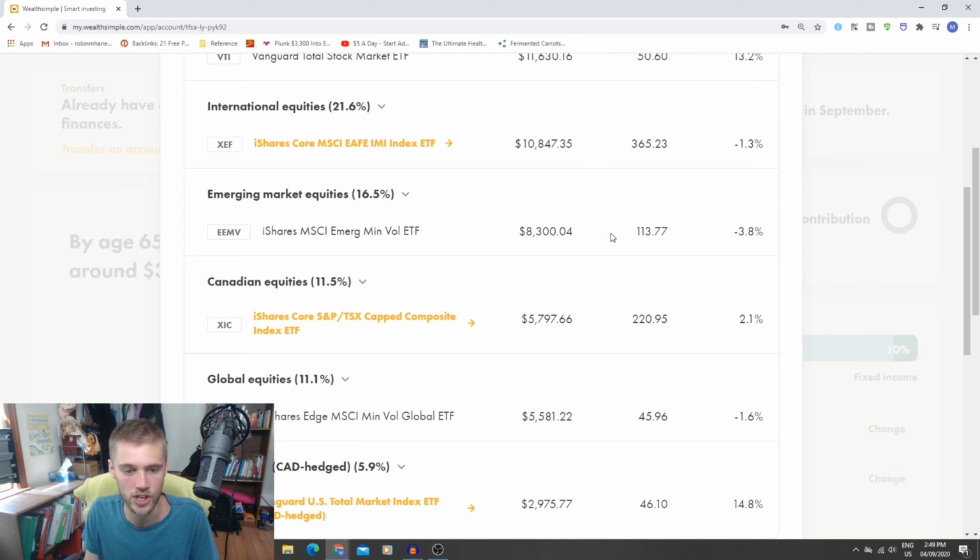So we have $8,000 in EEMV, 113 shares with a negative 3.8%. I don't know how I feel about this ETF going in the future. We'll have to just wait and see. But you never know. Next year, maybe EEMV has a crazy rebound year and they get a 20 or 30% return, and it just pretty much offsets all the damage that we've had this year. That's probably what's going to happen, or at least at some point in time it's going to happen. And that's what happens when this happens in the stock market.